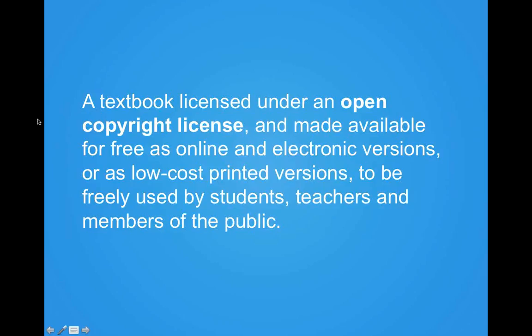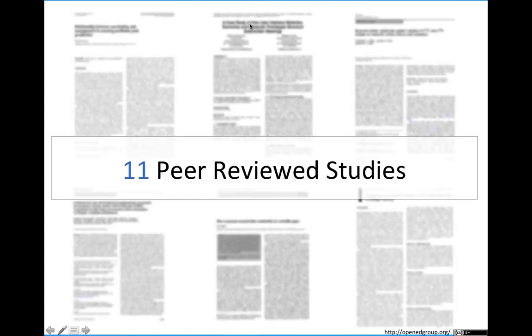Hello? Great. Okay, so what we mean by open textbooks is that it's licensed under an open copyright license, and so it's made available for free online or as an electronic version, or as a low-cost printed version, and they can be freely used by students, teachers, and any members of the public. And so with all of these open educational resources, one of the concerns that often comes up is quality.